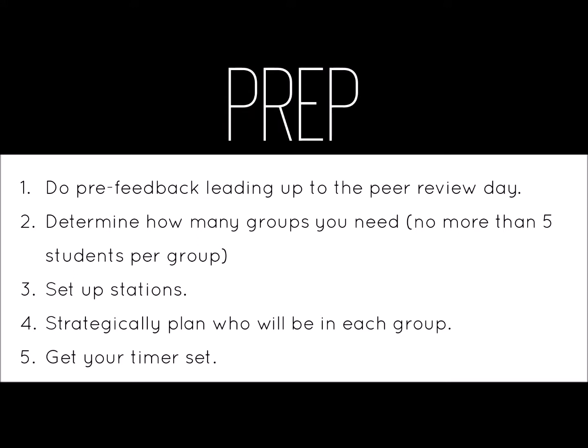Okay, now we are going to continue with the other prep you need to do. We've already covered number 1, the pre-feedback that you need to be doing as your students are writing and leading up to peer review day.